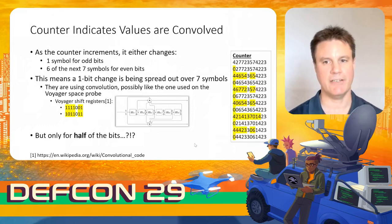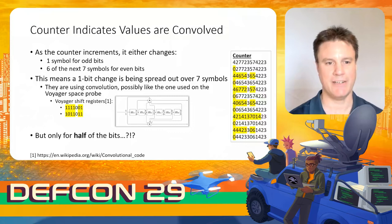So one thing that the counter indicated was that a convolutional code is being used. For every odd bit that's changed, where we're defining an odd bit as bit 1, with the LSB being bit 0, so bit 1, bit 3, bit 5, if any of those change, only a single symbol is changed. But if an even bit is changed, then 6 of the next 7 symbols are changed. Now that pattern looked suspiciously like the one used by the Voyager space probe. I don't know if that's coincidence or if they've somehow been adapted into the badge transmission. I haven't figured that part out yet. It's also odd that only half of the bits are being protected, because normally you'd want to protect all the bits from noise. Only having half doesn't do you much good.